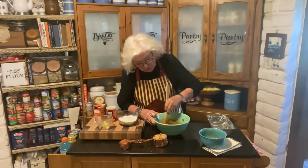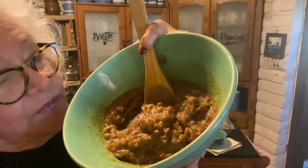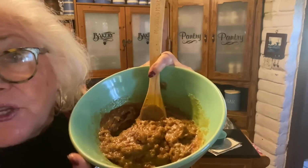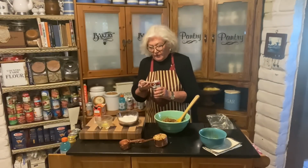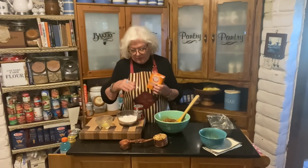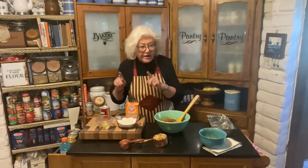I'm gonna come up and show you the mixture now. This is what the dates look like, and that's a lot of dates. And it's mixed in with the brown sugar and 1 egg. And it has 1/4 cup of butter in there with it. 1 teaspoon of baking soda, 1 teaspoon of baking powder, and with the flour, 1½ cups of flour, and we're good to go.